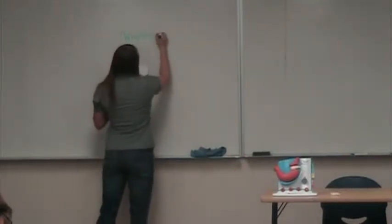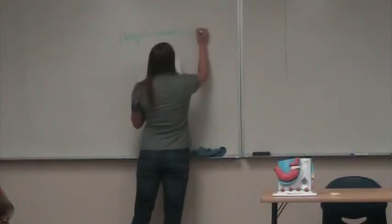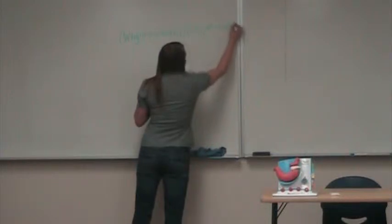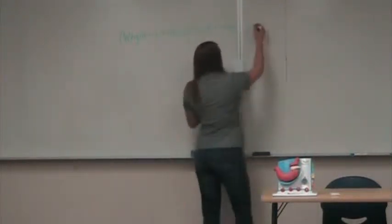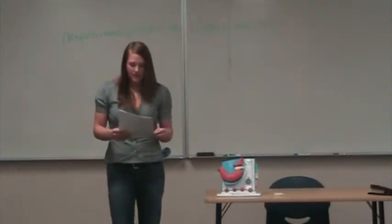weight in pounds divided by your height in inches times your height in inches again times 703. It's a little confusing for all you people that don't like math like me, but after my presentation I'm going to pass around a chart that you can figure out easily what your BMI is if you're interested.